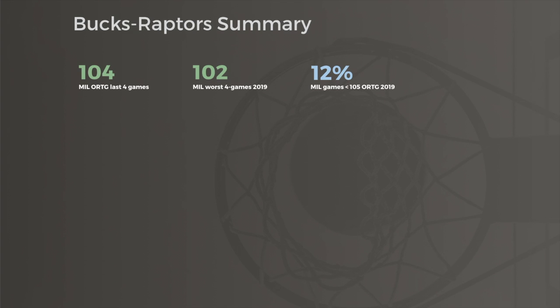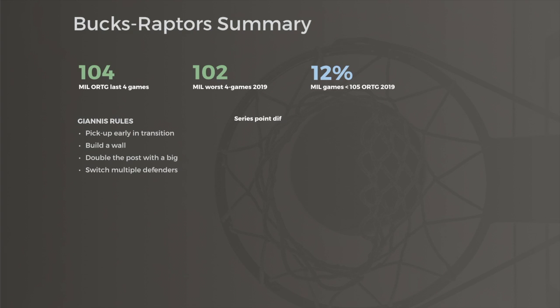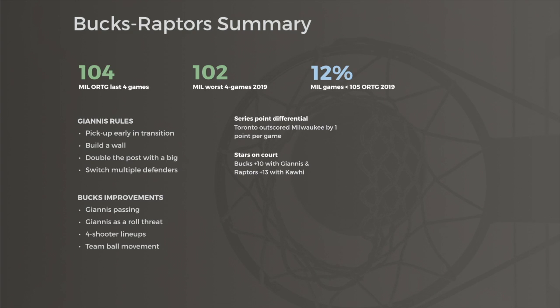So, while this is a great example of playoff-specific game planning, limiting an opponent and its best player, Milwaukee wasn't completely stopped in what ended up being a very close series. Both teams scored nearly the same number of points over 6 games, and Milwaukee actually outscored Toronto with Giannis on the court by almost the exact same number Toronto outscored the Bucks when Kawhi was on the floor. And going forward, both growth in Giannis's game and some minor team adjustments would make the Bucks offense a lot more difficult to scheme against.